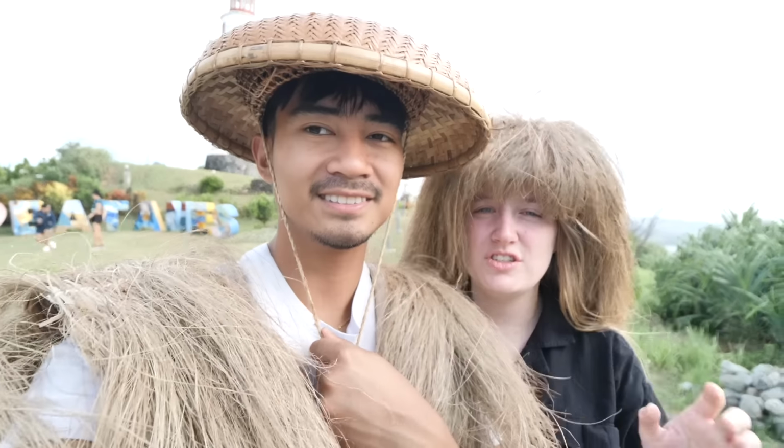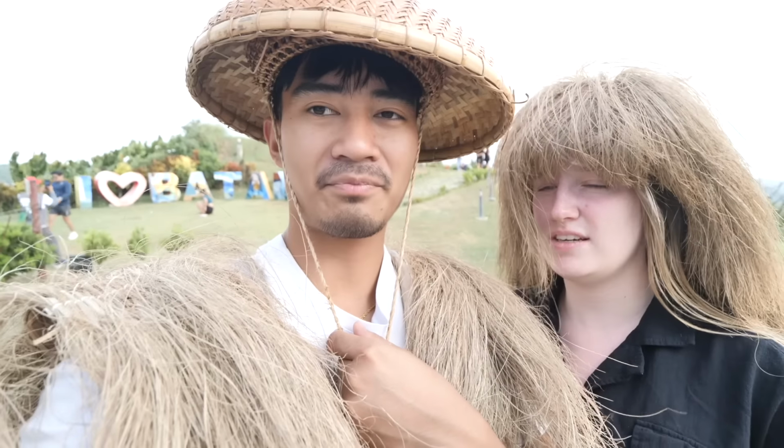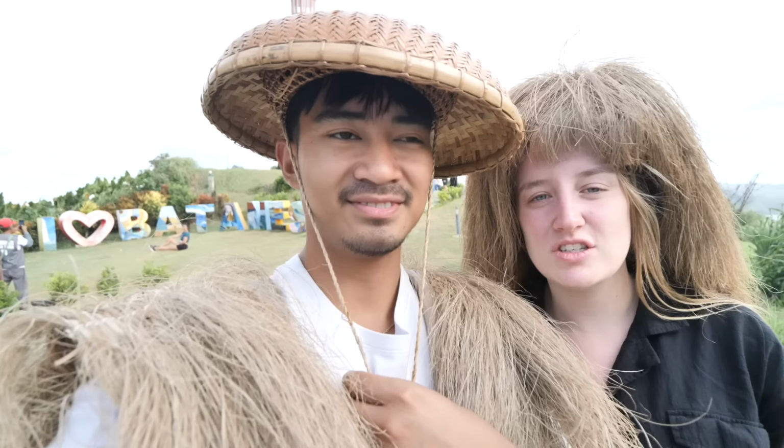So it's just a donation. That's just on this spot, but I think later on in our Batanes trip we're gonna go and see more of this and where it comes from, how they make it. So yeah, if you want to try it on here, it's just a short donation.